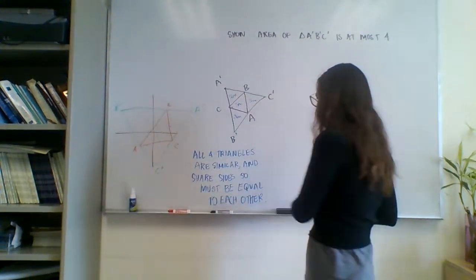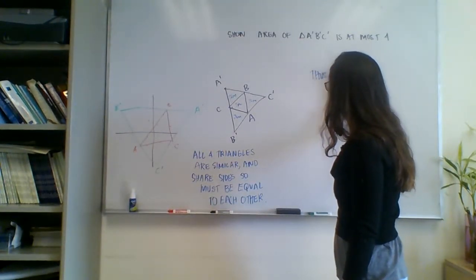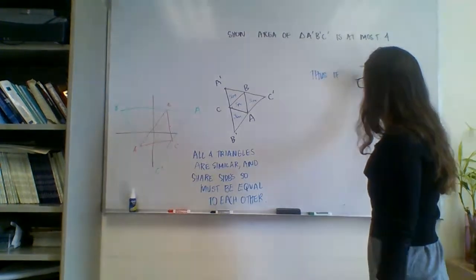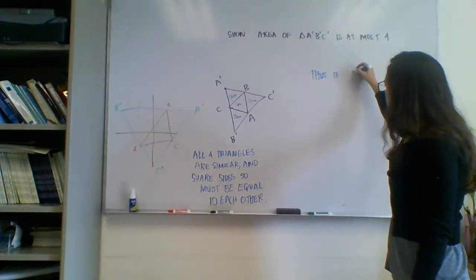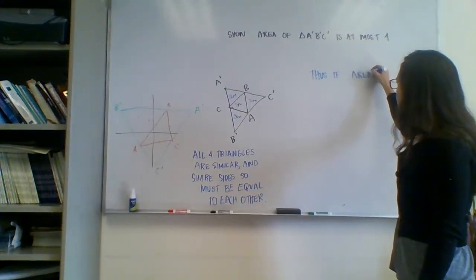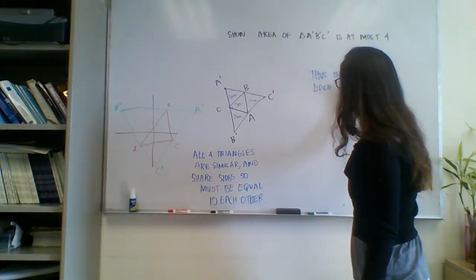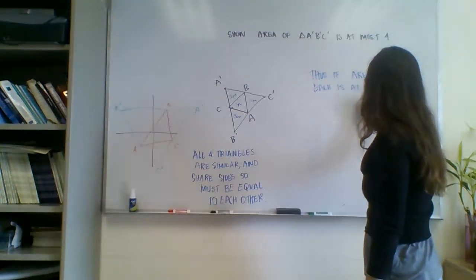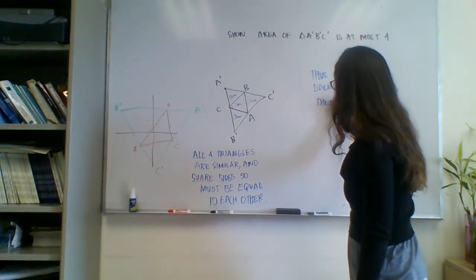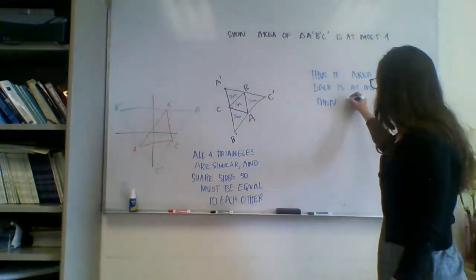Okay, so these are similar to each other. They must be equal to each other. Thus, if the area of each is at most 1, then the area of the bigger triangle is at most 4.